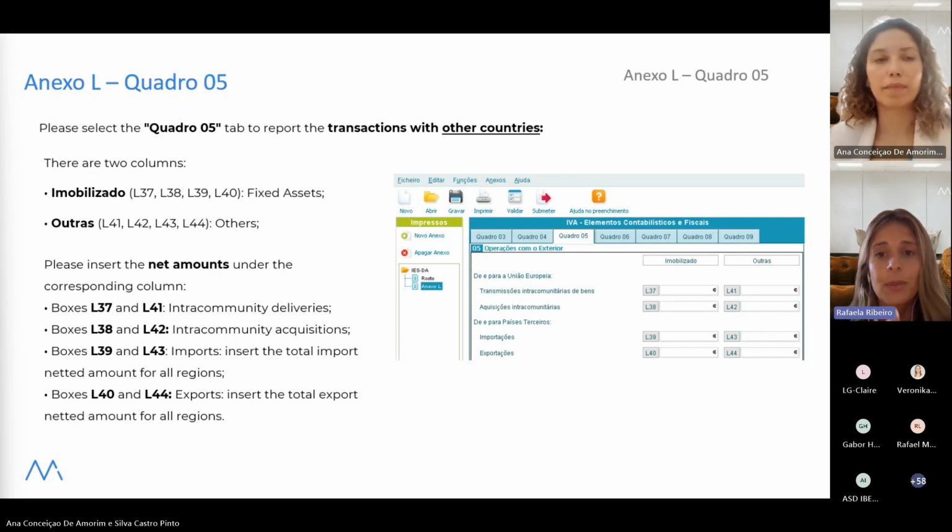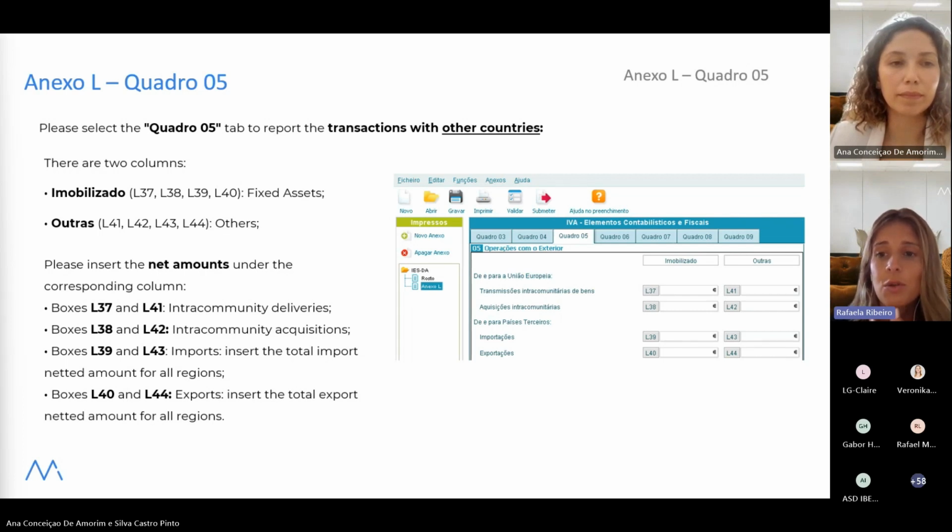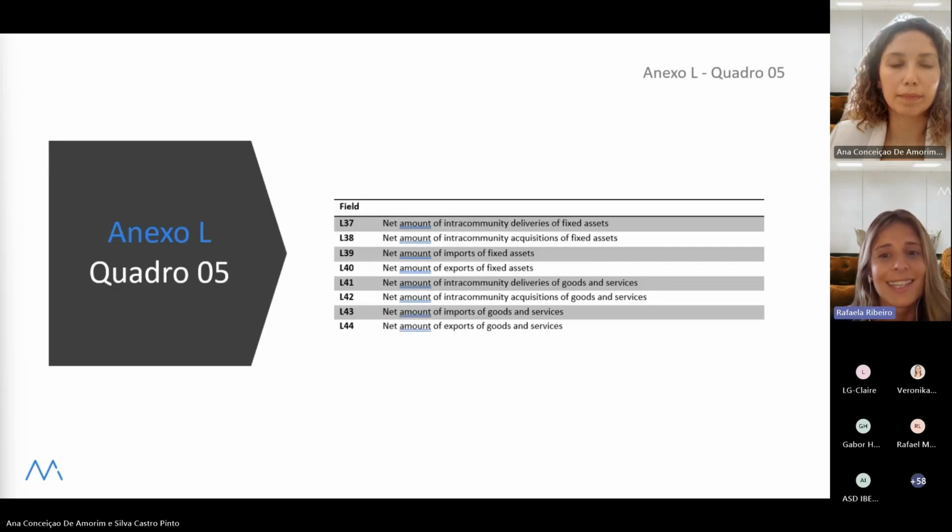As an example, in fields 37 and 41, the value of inter-community deliveries of goods must be entered, distributed in field 37 in the case of fixed assets, and in field 41 in the case of stocks and other goods. Next slide, please. Okay, here we also have indicated a description of what should go to each of the fields for your future reference.